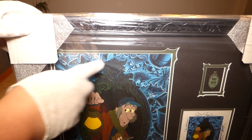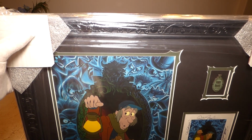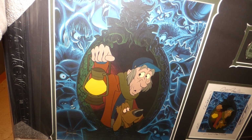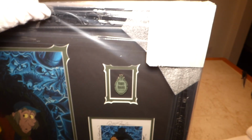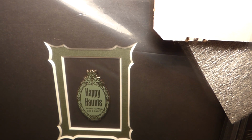I'm not too sure, but I think it's a border printed out. But this right here, not hitchhiker, I call it hitchhiker, The Gravedigger, this faithful dog there, that is an animation cell. So, a hand painted cell. This one comes framed with a pin, which I think is the only way to get that pin is with this collection, and a postcard.